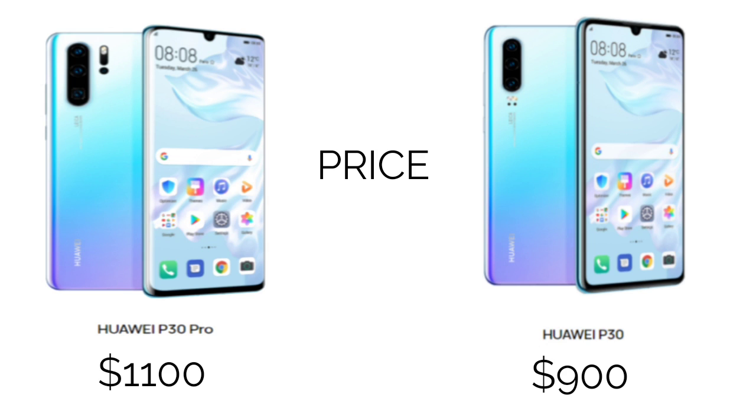Talking about the pricing, here there is a major difference. Huawei P30 is $200 less than the Huawei P30 Pro. Yes, you heard it right. Huawei P30 will cost you around $900, whereas Huawei P30 Pro will cost you around $1100. These phones were already launched on 26th of March 2019, and will be available soon in your country.